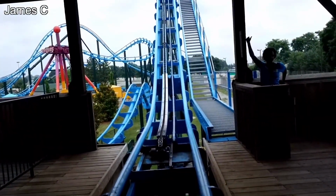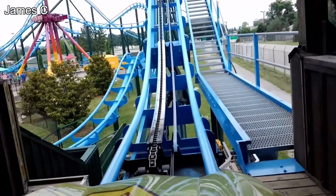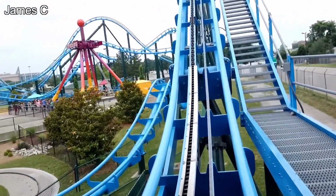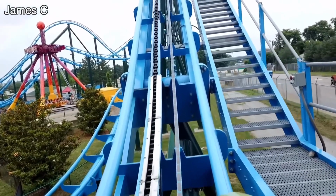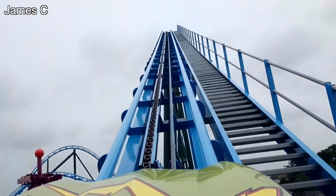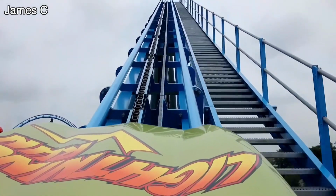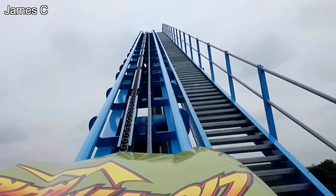Starting the experience, you enter the queue line, which has no theming, but there really isn't much to expect in the first place, since this is a regional amusement park, not a theme park. However, the landscaping around the queue seems to be nice, and it's surrounded by the park's antique car ride, so naturally it has a decent vibe to it.